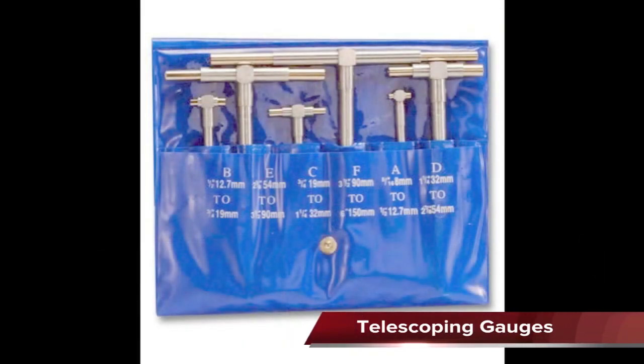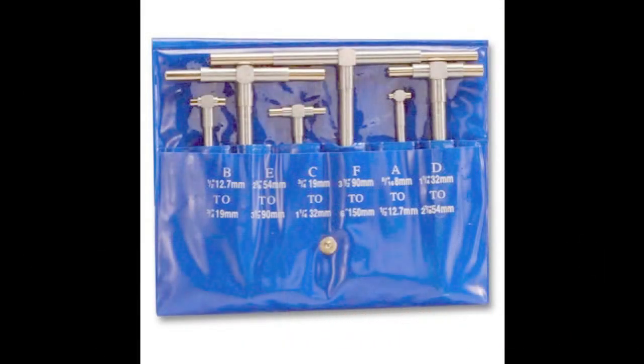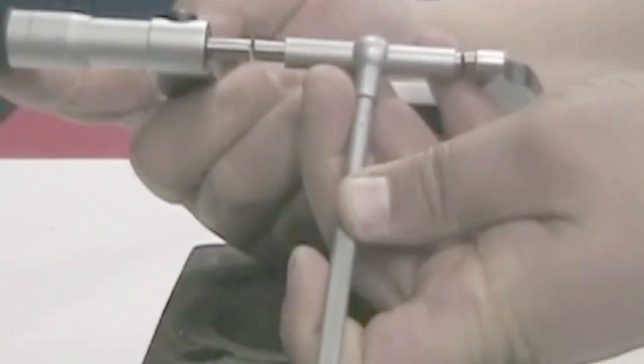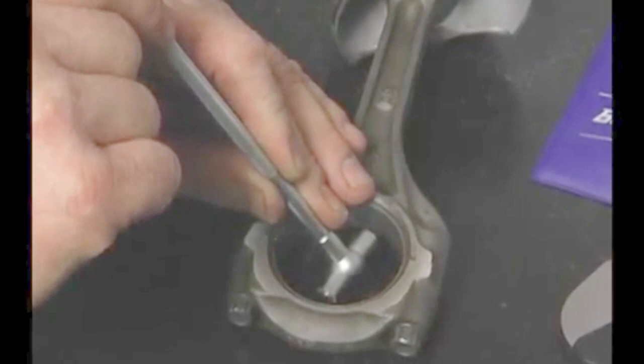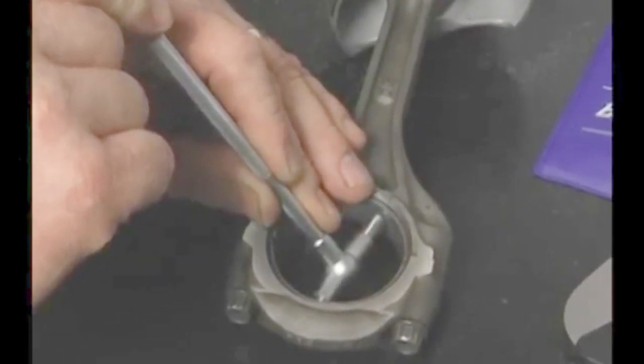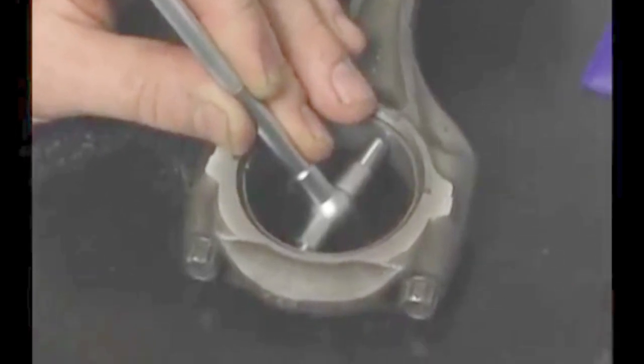Telescoping gauges are transfer-type measuring devices since they must be used with a micrometer to determine what the measurement is. They are used to make inside measurements such as cylinder bores. They take practice to master and are not as accurate as other measuring tools.